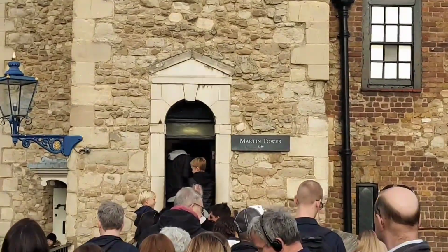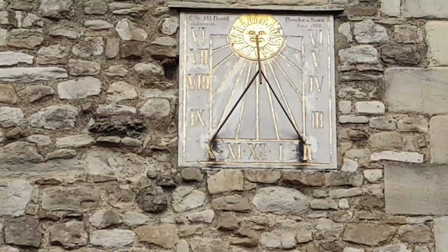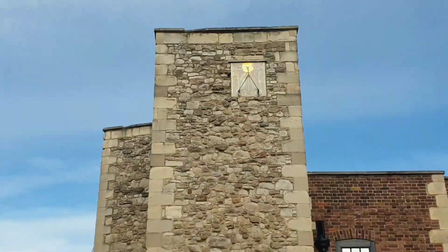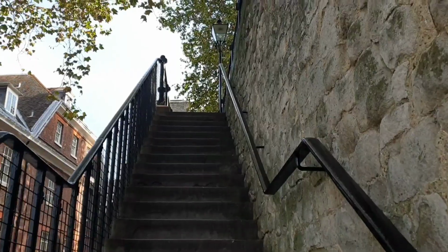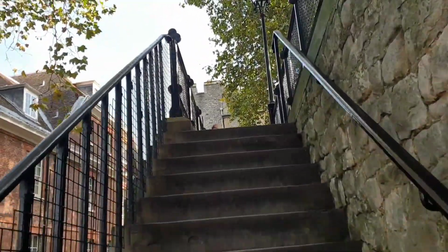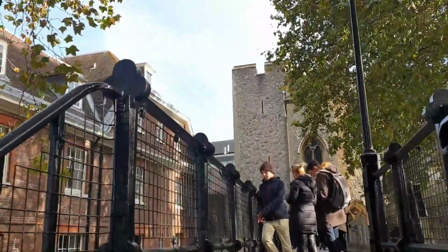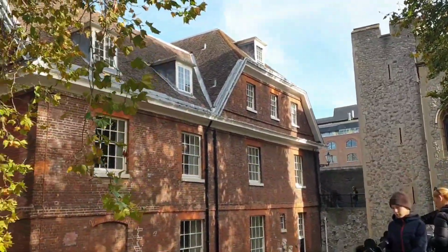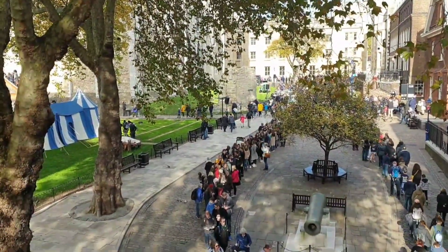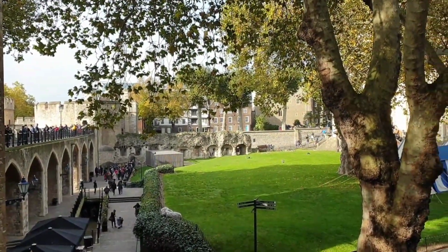Here we're approaching the Martin Tower, and there's a reason for the queue. This is where some of the crown jewels are still kept. And this is a sundial at the very top of the Martin Tower as well. If you don't look carefully, you might miss it. The queue is for the crown jewels, but as you heard in our pro tip, you can get there straight away. Look at the view and the queue of the Tower of London.